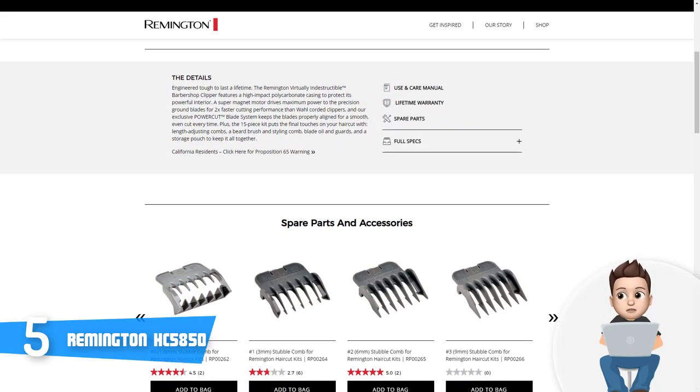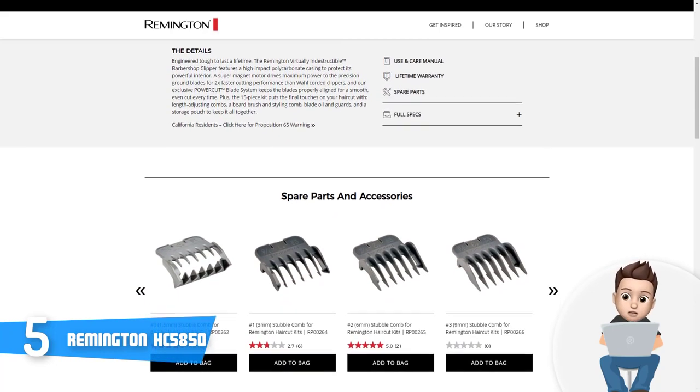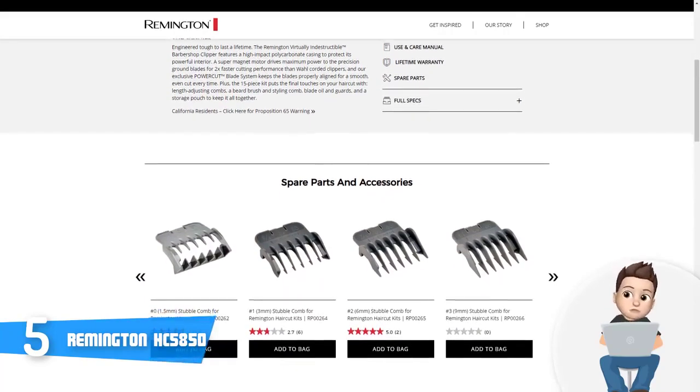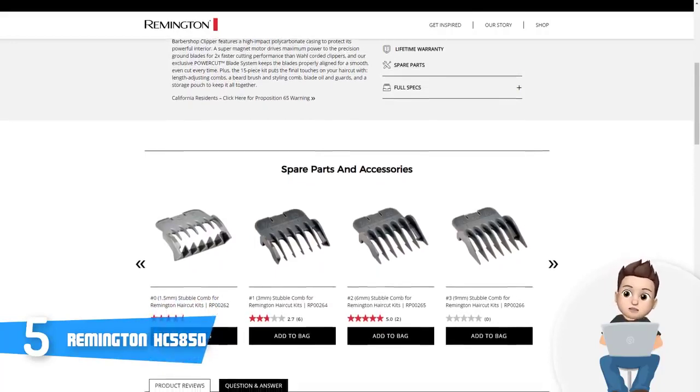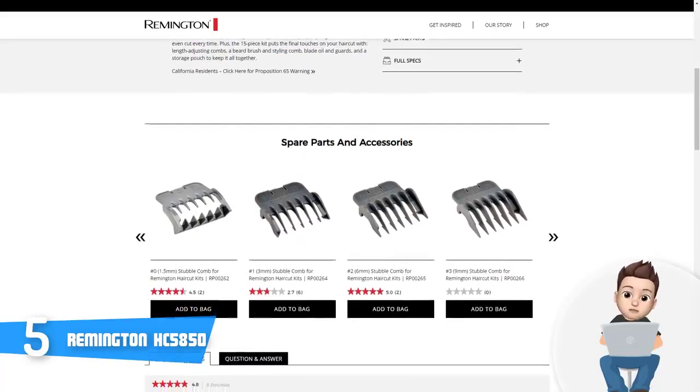For your information, this unit comes with a 21-piece kit, which consists of length-adjusting combs, an oil for the blades, a beard brush, styling comb and a hard case that will keep you organized every time. But now, let's talk about the performance.